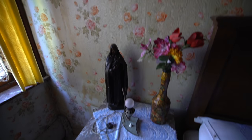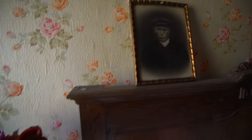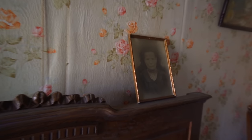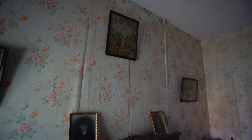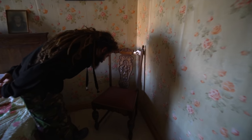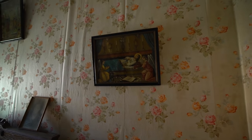Very religious, this place. Lots of these as well. Spooky. I guess it wouldn't be so spooky if it was your parents, but... No, man. Look at that beautiful chair. Oh, there's two people having a fight. What on earth? I've got to say, he's wearing a diaper. Basic, but nice. Yeah. Nice bedroom.